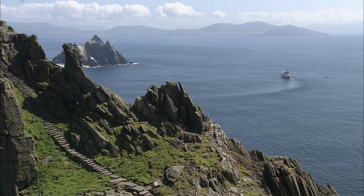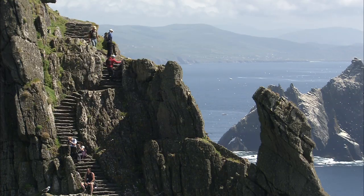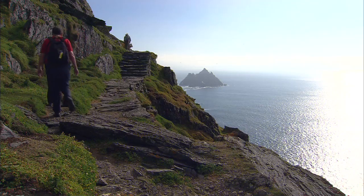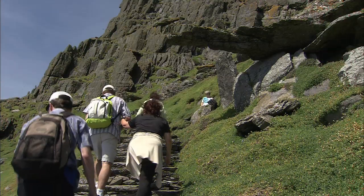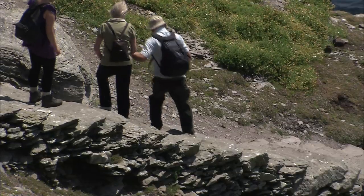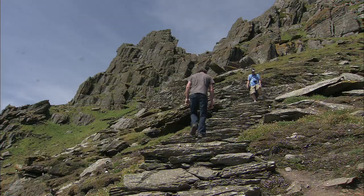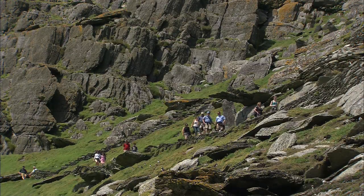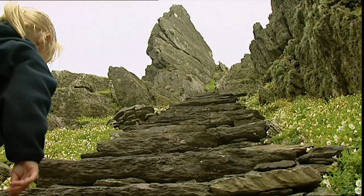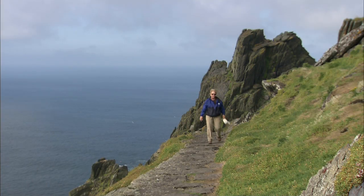There are 600 steps leading up Skellig Michael to the monastery, and some 12,000 visitors of all ages visit the Skellig annually and negotiate these steps safely and without undue difficulty. However, if you are particularly unfit, have vertigo, or are compromised medically, you may find climbing these steps difficult or beyond your capabilities. Skellig is not a place for young children unless you're completely confident of looking after them on a steep island where there are no safety rails or barriers on the ancient paths.